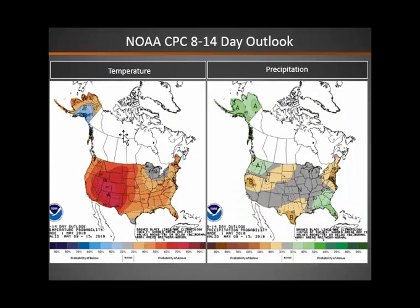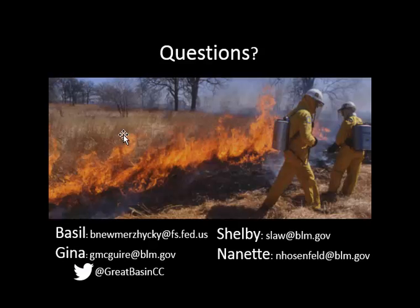Looking at the 8 to 14 day outlook, which takes us into the second week of May, we're looking at above normal temperatures and below normal precipitation for much of the region, with the exception of parts of Idaho, which may see near to slightly above normal precipitation.